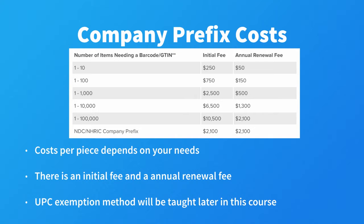Now, before you start freaking out about not being able to justify or afford $250 for a barcode for your first product, let me remind you that I will teach you a UPC exemption method for Amazon via brand registry in a later lesson if you plan to sell on Amazon exclusively initially.